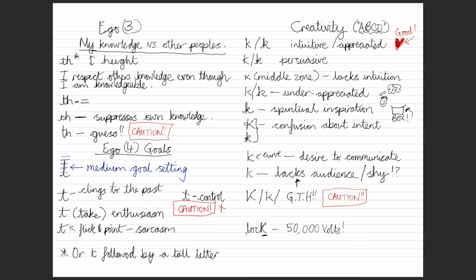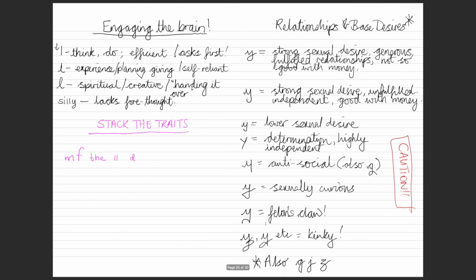This is somebody who, like George Harrison, needs constant sources of inspiration. I've called it 50,000 volts. If they don't get that 50,000 volts up them, then they'll just carry on cruising and cruising and cruising. That's showing that they need that boom, that bolt of inspiration to come out of the blue in the middle of them cruising, before they'll actually go and achieve their best.